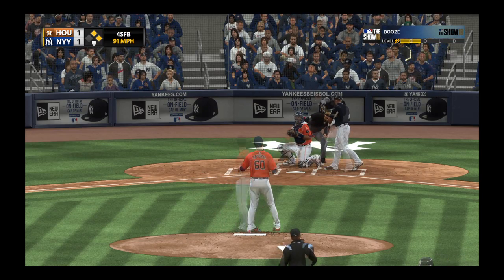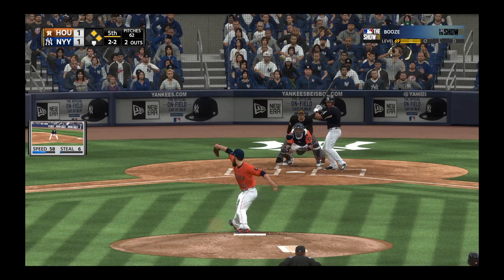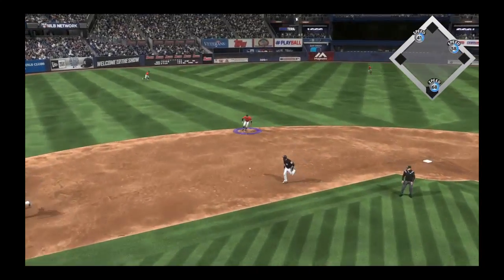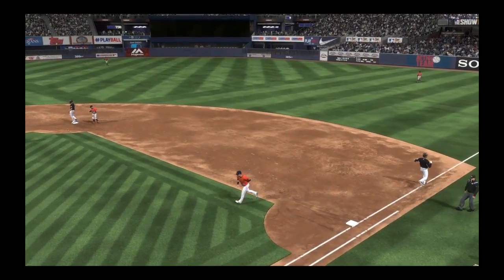Two balls and 2 strikes to Hicks now. It looked like he tried to get him to chase on that pitch there, 1 and 2. A good idea, but I think now he has to challenge him a little bit. He doesn't want to get into a worse count. And the throw to first is there. The inning.